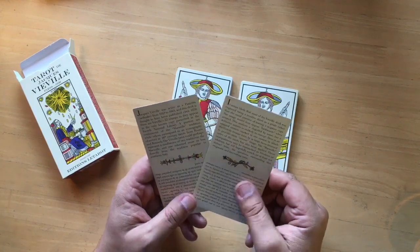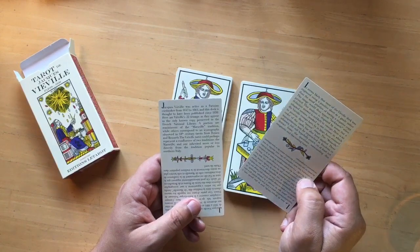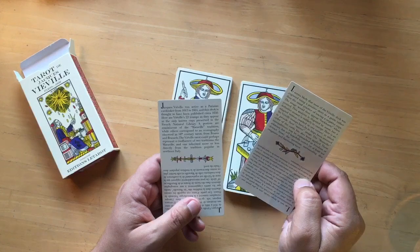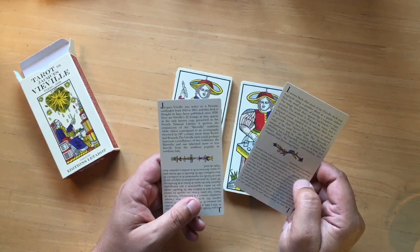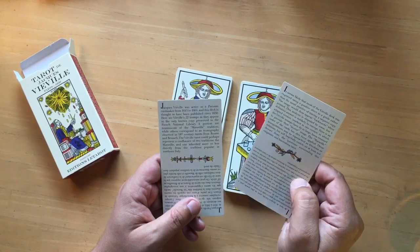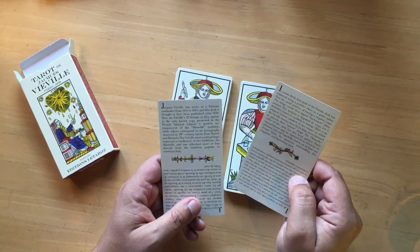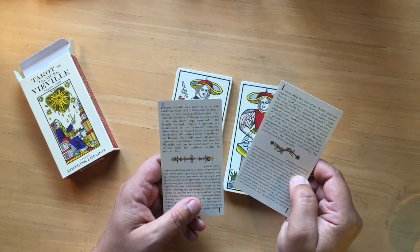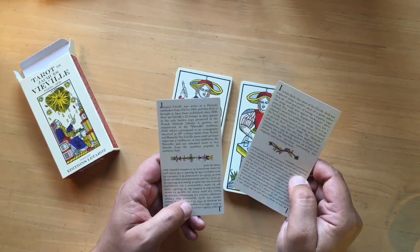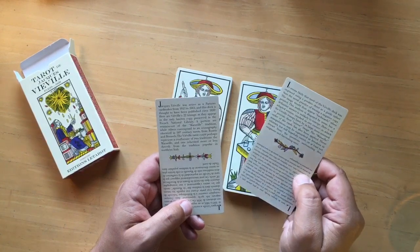Maybe I should give them a quick read. Jacques VIEVILLE was active as a Parisian card maker from 1643 to 1664, and this deck is thought to have been published about 1650. Here are VIEVILLE's 22 trumps as they appear in the only known copy preserved in the French National Library. A portion are reminiscent of the Marseille tradition, while others correspond to an iconography observed in 18th century tarots from Rouen and Bruxelles.